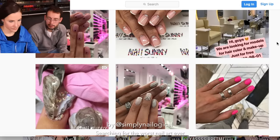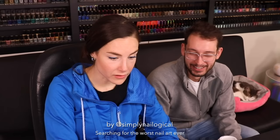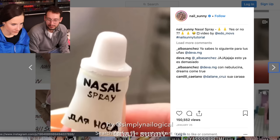If you look at their actual feed, right? There's a bunch of normal posts and then just the occasional batshit crazy one. Like, what is this? Nose job nails. Nose job? Is that how nose jobs actually work? Do they just cut your nose down the middle? Oh my god, is she gonna put that up her nose?